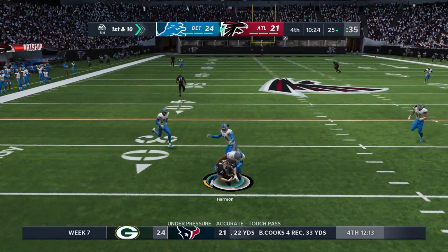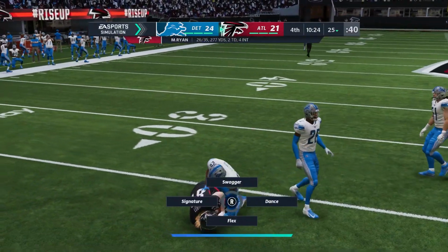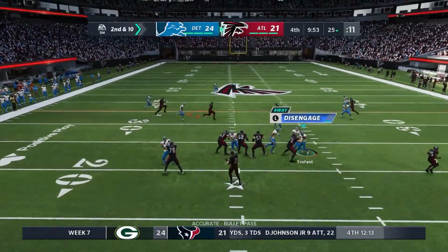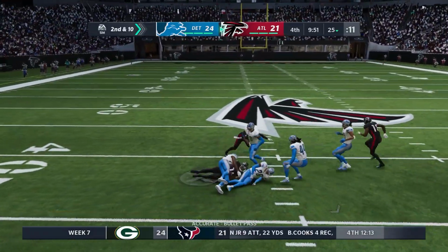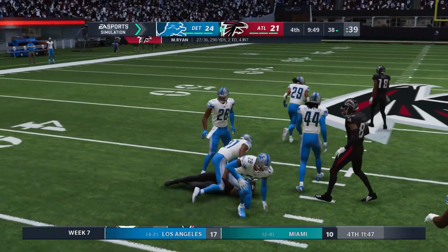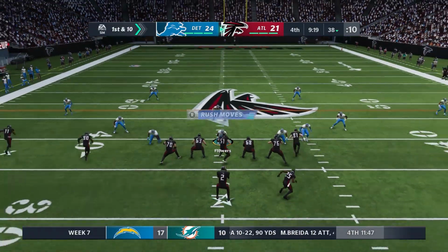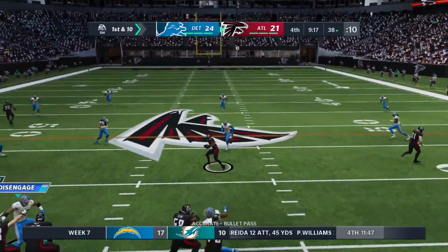Ryan bouncing around in the pocket. He's going to find Hayden Hurst as he makes the grab. Now 2nd and 10 on the 25. Ryan on the quick slant will find Julio Jones. Seo Okuda's done a pretty decent job of covering Julio today. Obviously hasn't been perfect, but that's a tough task to handle for any corner in the league.